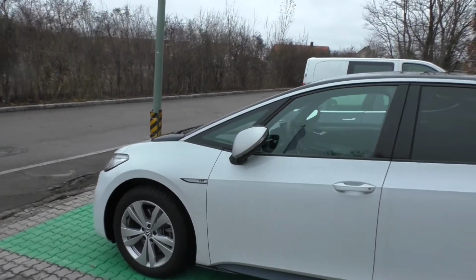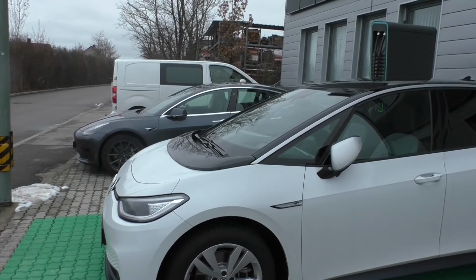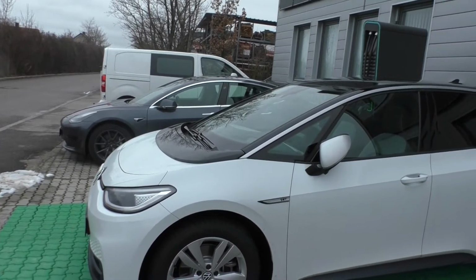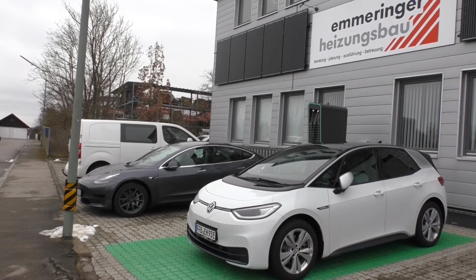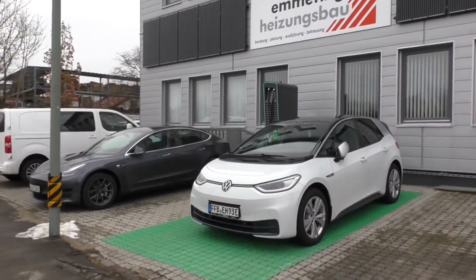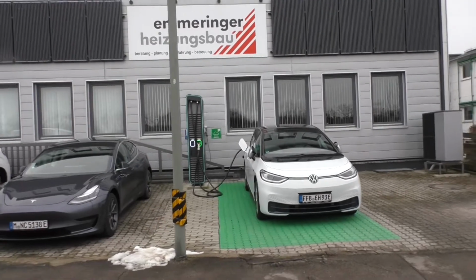Yeah. So this is how the ID3 looks like. And then there is this piano black kind of stuff on the bonnet, which I don't like. So what do you guys think? Which one would you go for? Side by side, Model 3 and ID3. Which one looks better for you?